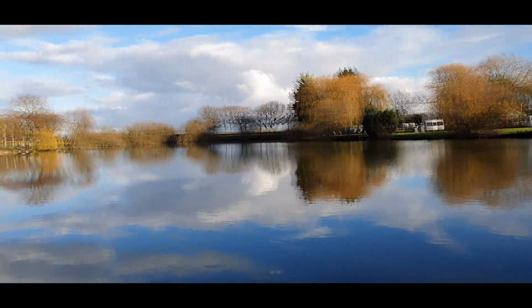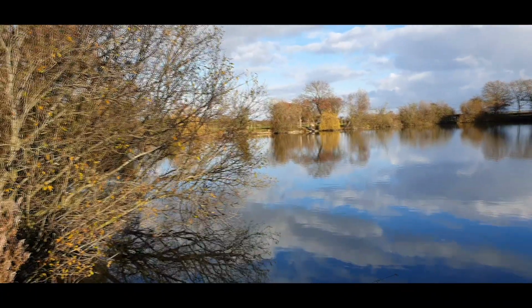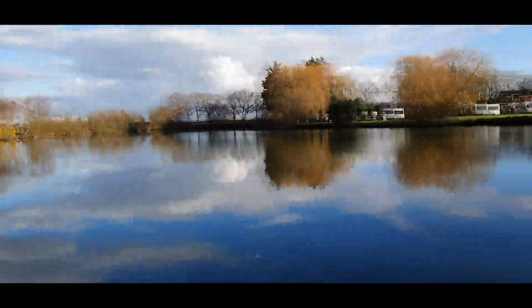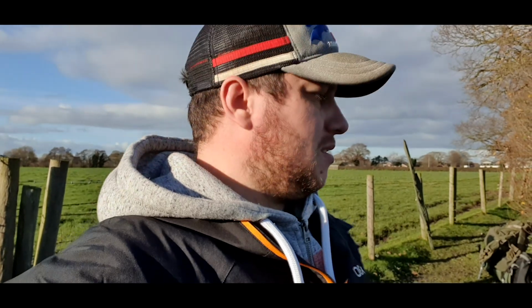There's a few people on. A couple of match type fishermen over on the far left there. They've had a couple of fish, I think. So yeah, no new updates unfortunately, which is a bit of a shame. Hoping to get a nice fish for you today. There's still plenty of time.